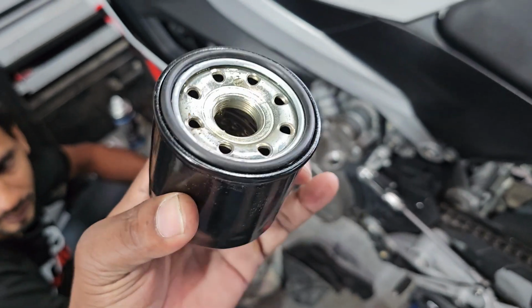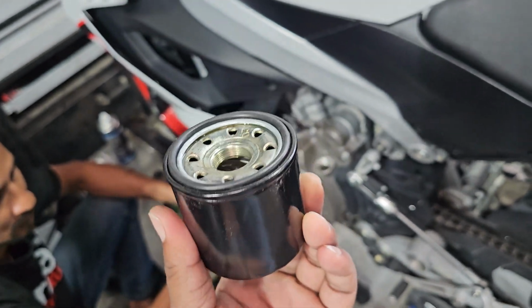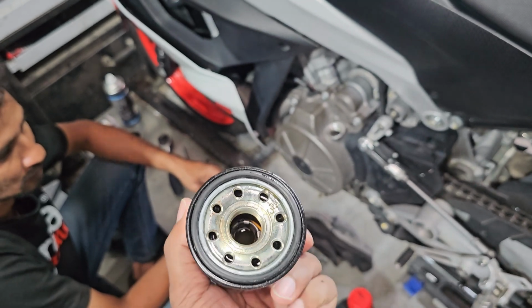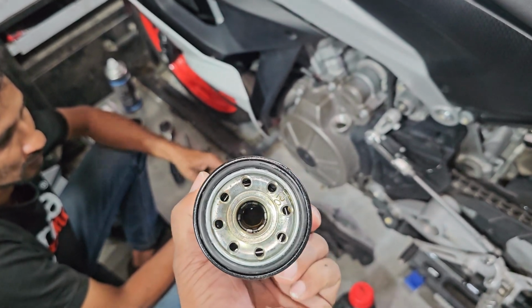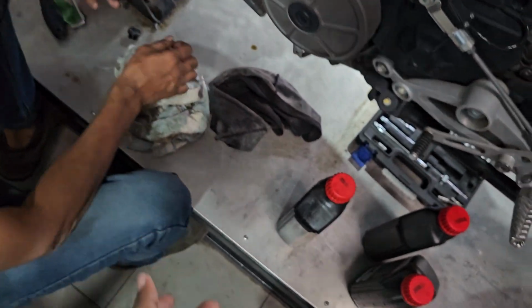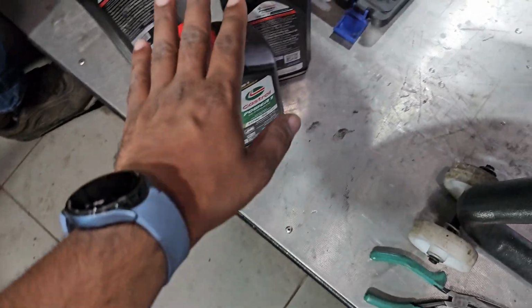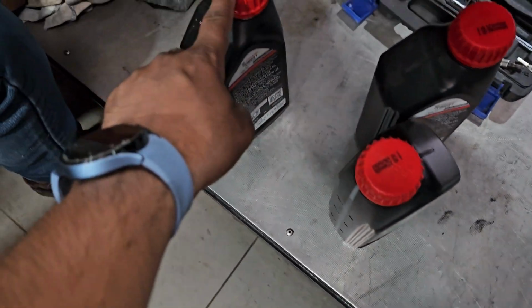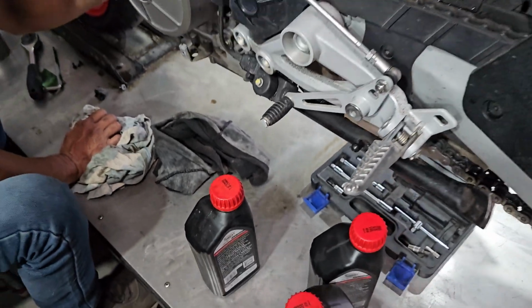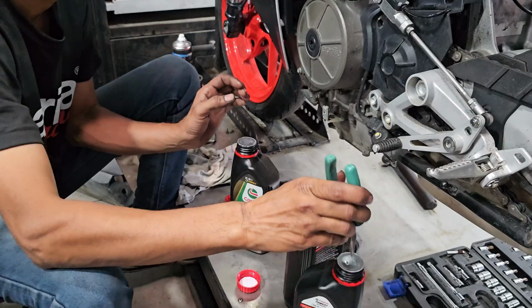The technician has already put around 100 ml of engine oil in this, because it is not supposed to be installed empty. That's why they have poured a little bit of engine oil in this, and now they are installing it. And I was talking about 2.2 liters, right? So these are the 2 new bottles, and this is the separate one from which 200 ml extra will be utilized for filling in the engine block.